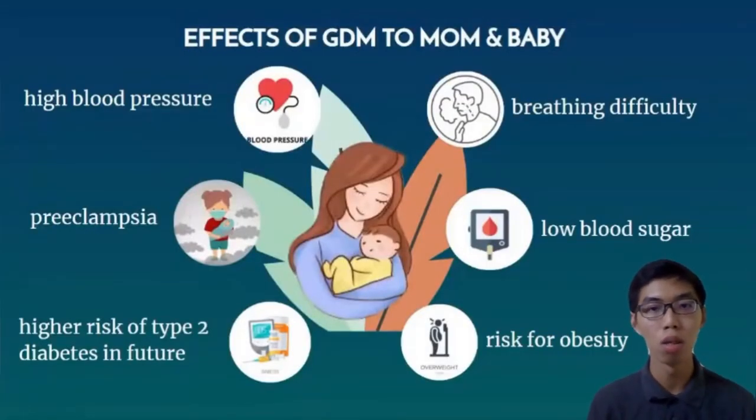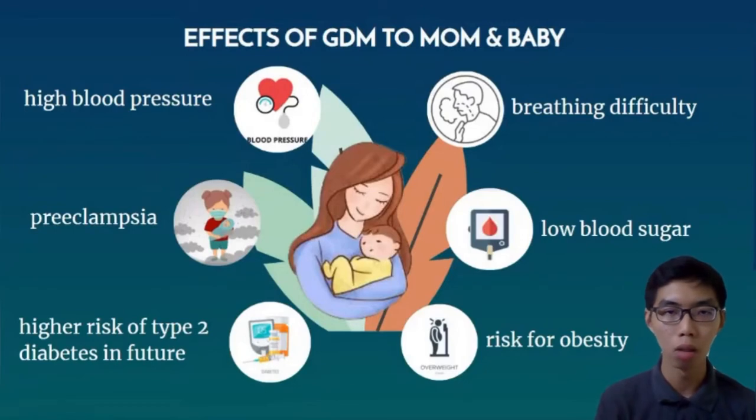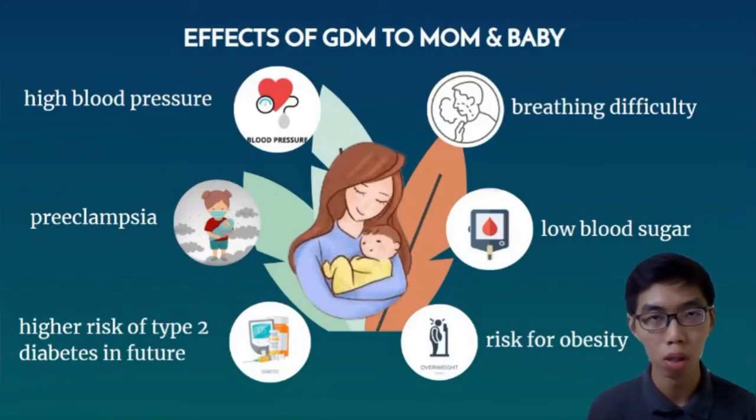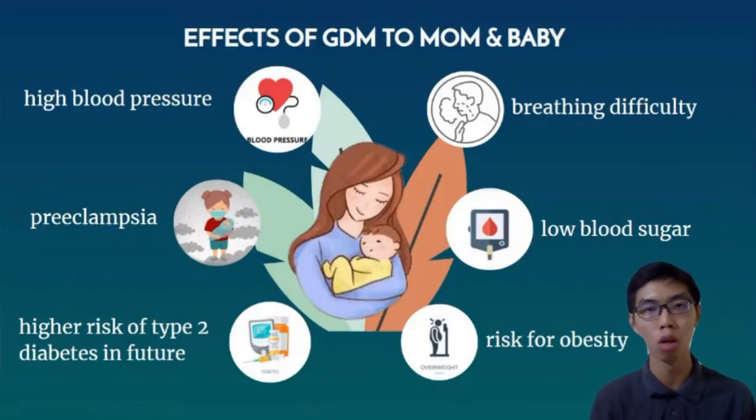Let's move to its effects to the baby first. When the mother has GDM, her pancreas works overtime to produce insulin. However, the insulin does not lower her blood glucose level. Extra blood glucose goes through the placenta, giving the baby high blood glucose levels. This causes the baby's pancreas to make extra insulin to get rid of the blood glucose.